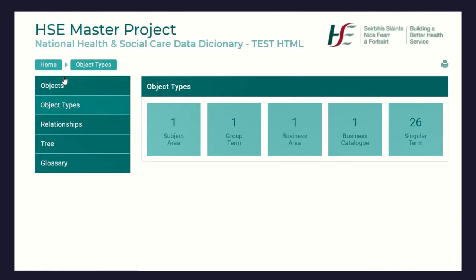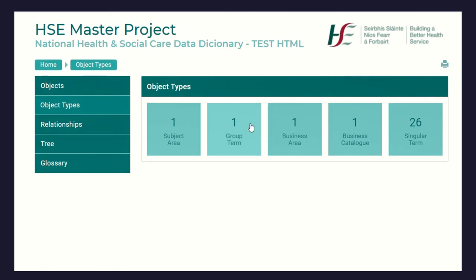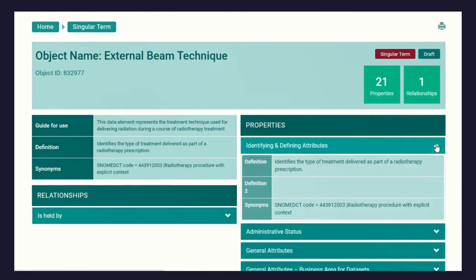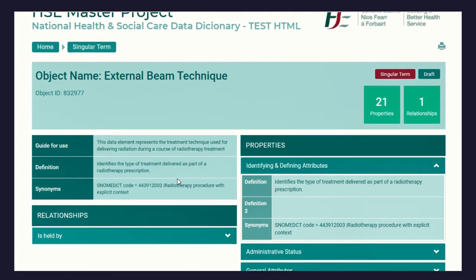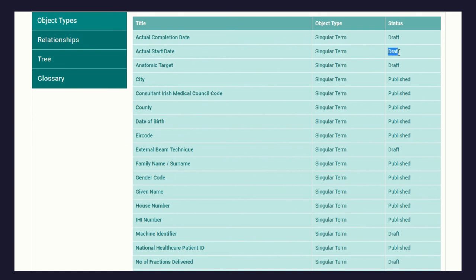This is the draft version from the data dictionary, which comprises 26 data elements. The subject area is procedure, the group term title is defined as cancer treatment, radiotherapy for cancer, the business area is an encounter, and the business catalogue is the HSE National Health and Social Care Data Dictionary. Within the 26 singular terms, all have identifying and defining attributes, where the associated synonyms are SNOMED CT codes. For some elements, further definition was required in the value domain, with permissible values selected from a short list. Some of the elements are in draft, which are the 14 radiotherapy-specific items, and some are published as they were taken from the defined data dictionary elements.